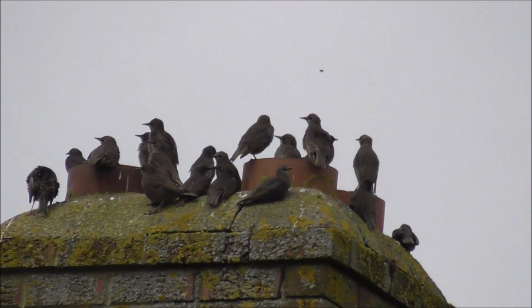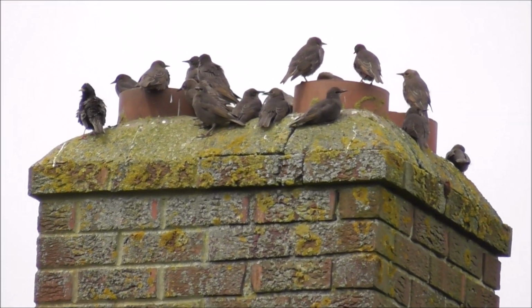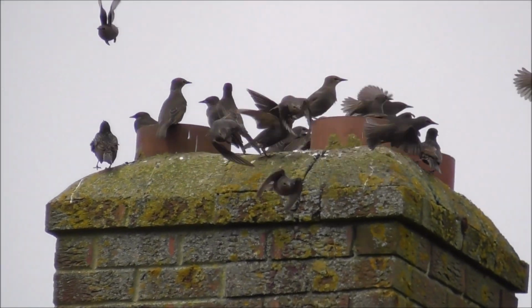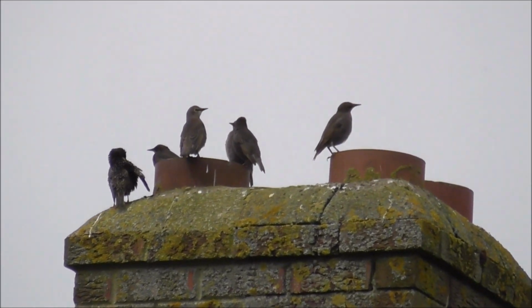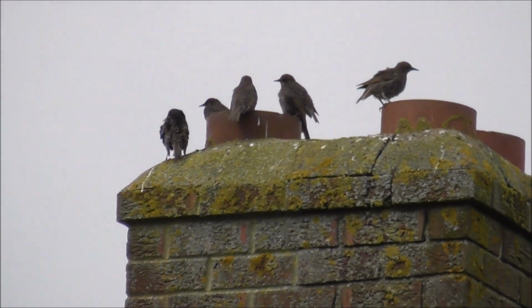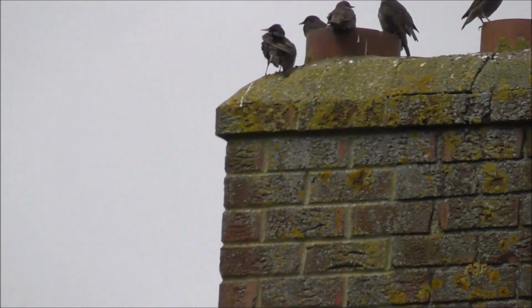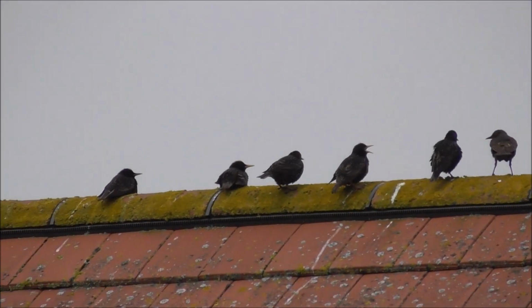But I've never seen quite as many before. But they have come back. There they all go, look. They have come back in abundance this year. Last couple of years we haven't seen many starlings at all, even in winter. They're all lined up on the ridge tiles.